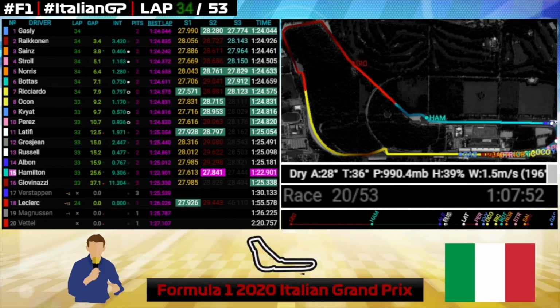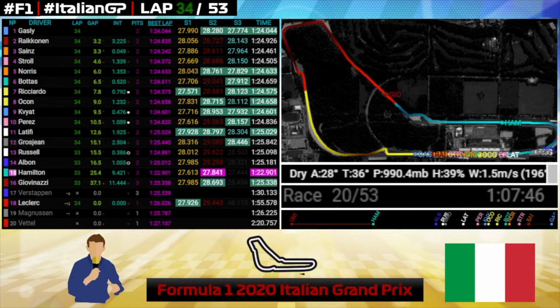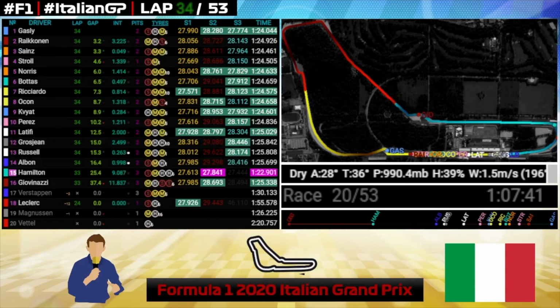I'm not surprised. Look at this. Sainz pulls to the outside to try and get past Raikkonen. Into the Retifilo we go. It's side by side. It's a beautiful move from Carlos Sainz. That's really patient, isn't it? Yeah, really patient. Look at McLaren. They know it. McLaren know.